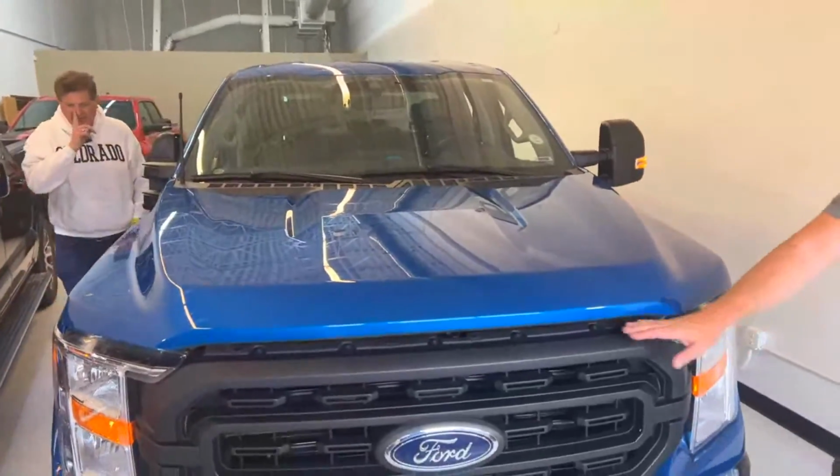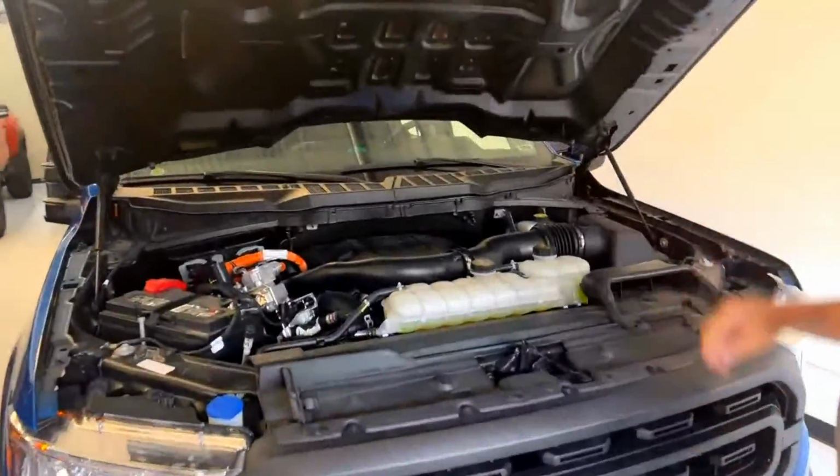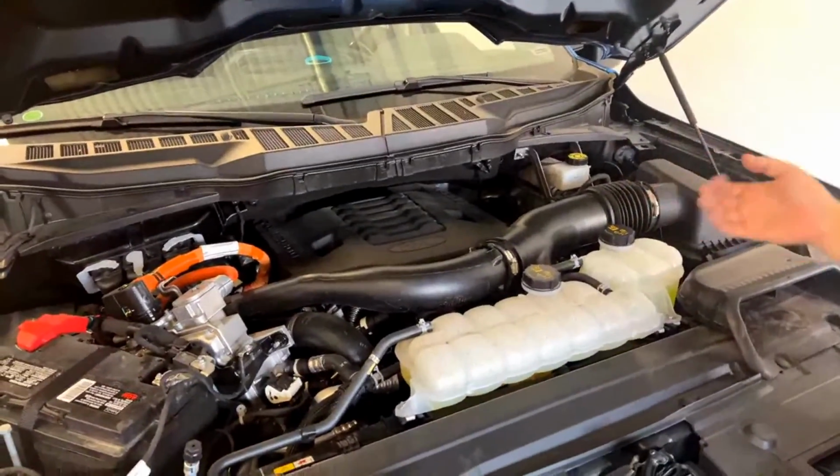So both of these have 10-speed automatic transmissions. So the powertrains are basically identical. Both of them have four-wheel drive. Both of them have 373 rear axle ratios.